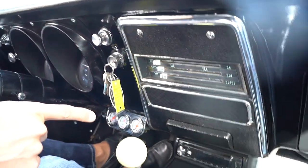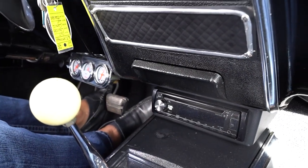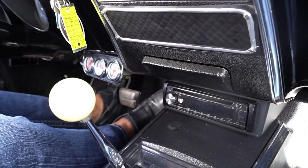The Pioneer radio in the vehicle does not work. It does turn on, but there's no sound coming out of the speakers. I do not know why, and we do not get into fixing radios, so you guys can figure that one out on your own.